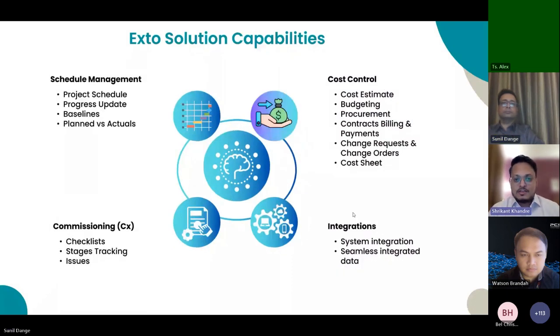Moving on, we have schedule management. As we already have discussed, a number of tools are available, such as MSP, Primavera. Exto has its own scheduling tool with all the basic features required of any scheduling tool, whether it be baseline management, progress tracking, planned versus actual tracking, etc., which is all inbuilt in Exto. There's no third-party tool required for this.